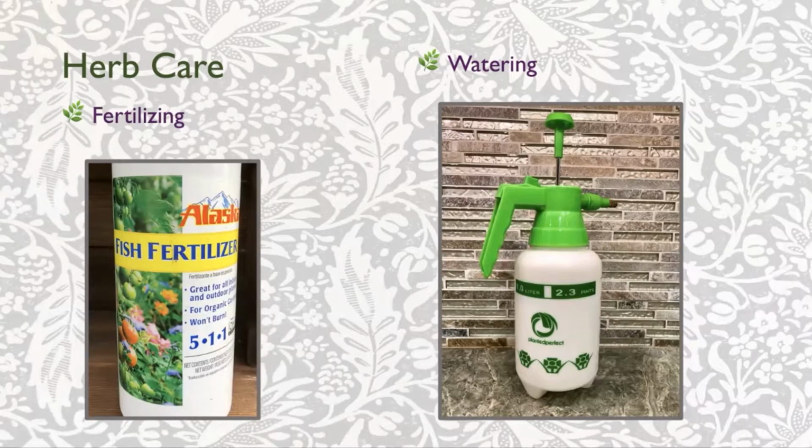So I actually use this fish fertilizer, or a fish emulsion. I've read that that's recommended, and I'm into natural and organic things. So I use that, but you can use any balanced fertilizer. I have also read that some of the recommendations could be a 5-10-5 fertilizer or a 6-10-4 fertilizer.